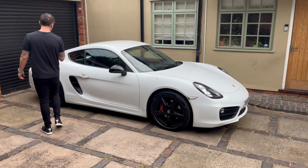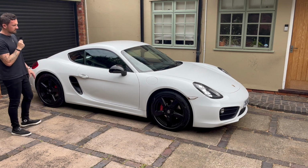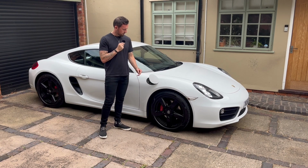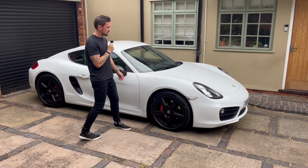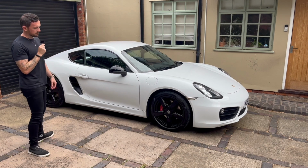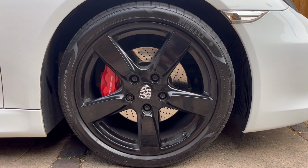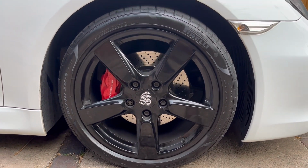Is there anything else I can say about the exterior design? Super clean, super perfect. Got the classic fuel filler on the front. Very classic Porsche. It's got the 5-spoke wheels, which look kind of like a modern version of the Fuchs, but proportionally working with the car. Only 19 inches on this one, which to me is actually quite good.